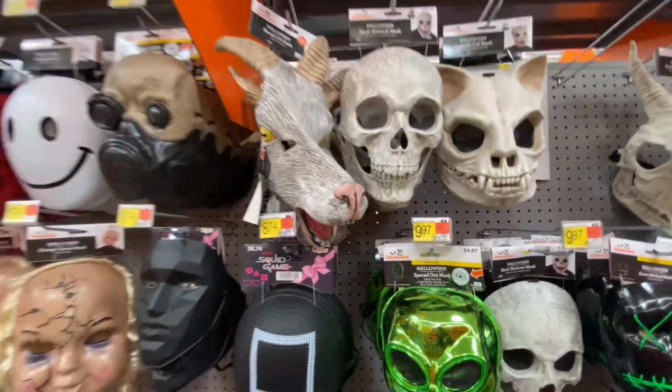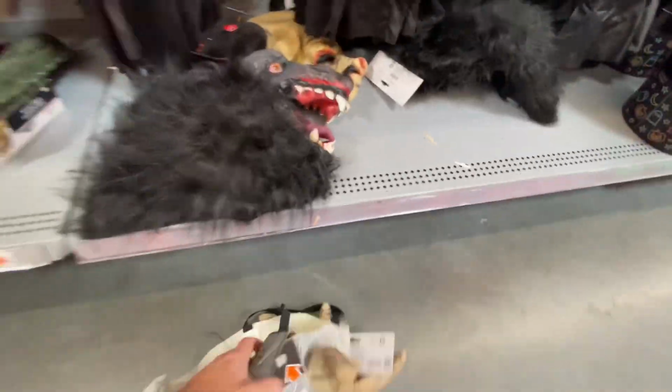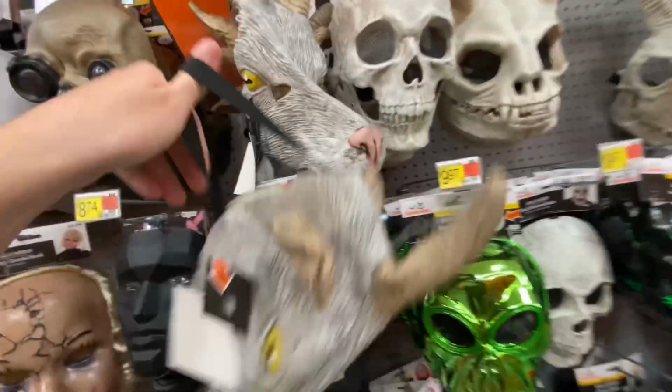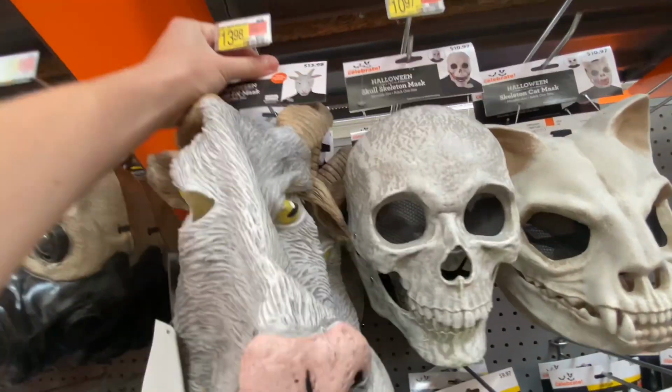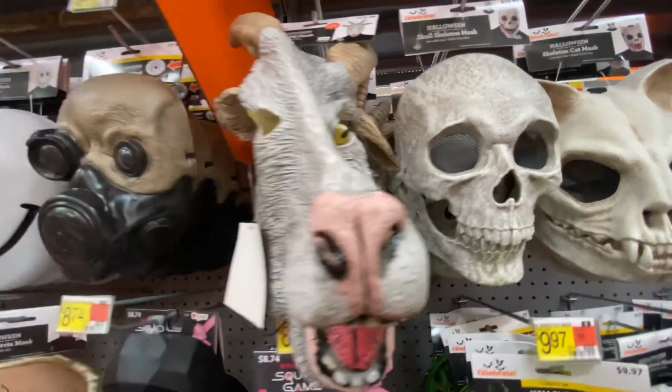It's literally a screaming goat. It's a screaming goat. See, and look, I'm contributing. This is how easy it is for this section to get messed up. Now I'm going to do my part. Folks, let's keep the masks safe this Halloween, okay?